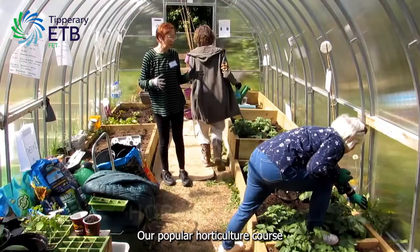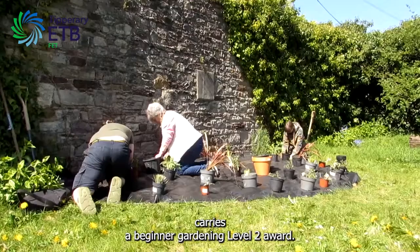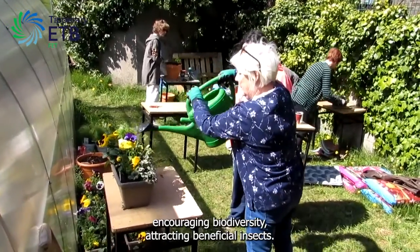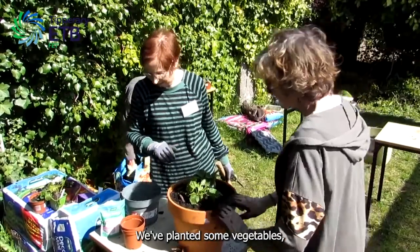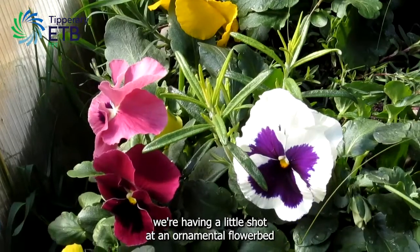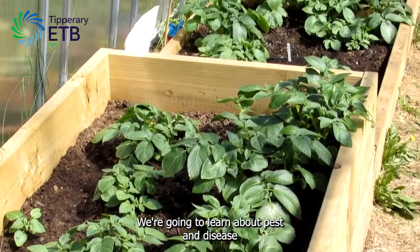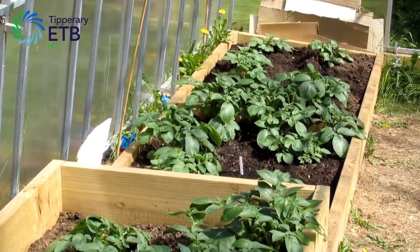Our popular horticulture course carries a beginner gardening Level 2 award. And we have done everything from planting seeds, encouraging biodiversity, attracting beneficial insects. We've planted some vegetables. We're having a little shot at an ornamental flower bed, how to do a little bit of landscape design. We're going to learn about pest and disease and the certain conditions that plants need to grow.